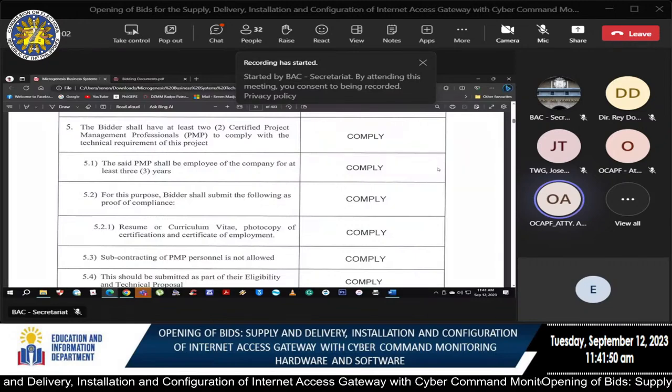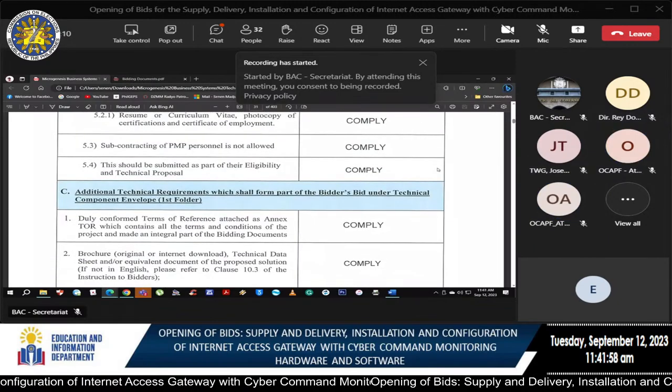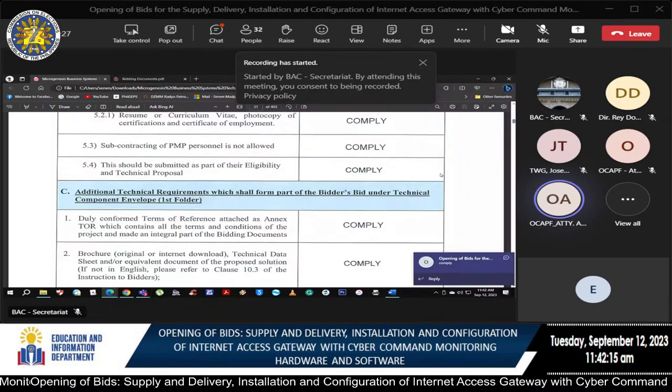5.2.1, resume or curriculum vitae, photocopy of certifications and certificate of employment. Comply. 5.3, subcontracting of PMP personnel is not allowed. Comply. 5.4, this should be submitted as part of their eligibility and technical proposal. Comply.